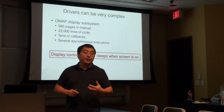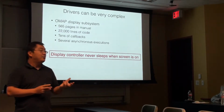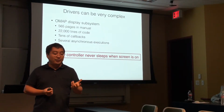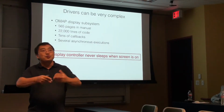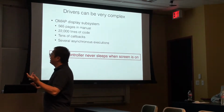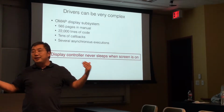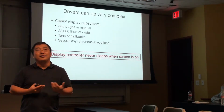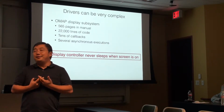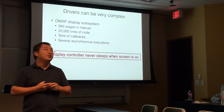Now, actually, we feel sympathy for the driver developers because some of the drivers are very complicated. For example, I asked Chao and Xiaozhu, why don't you try to fix this driver yourself? They took the display controller driver, which has about 22,000 lines of code, many execution paths, many entry points, and they spent about one month. They couldn't get it done. So if you're not a driver developer and you try to fix the problem, it's almost impossible.